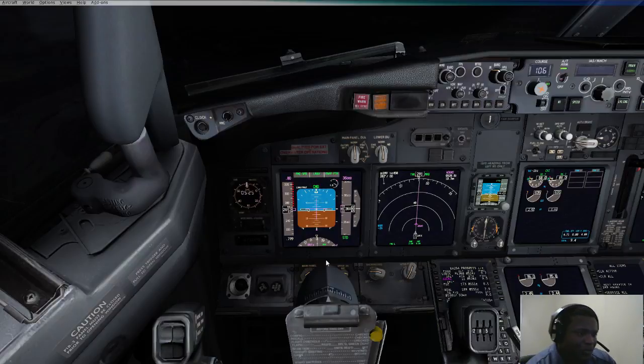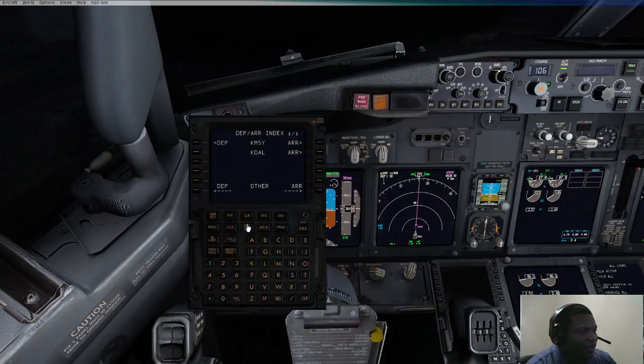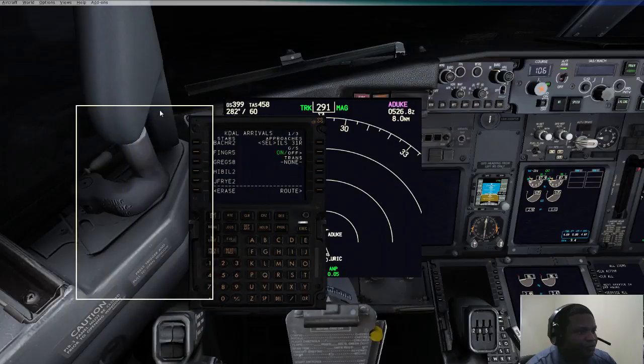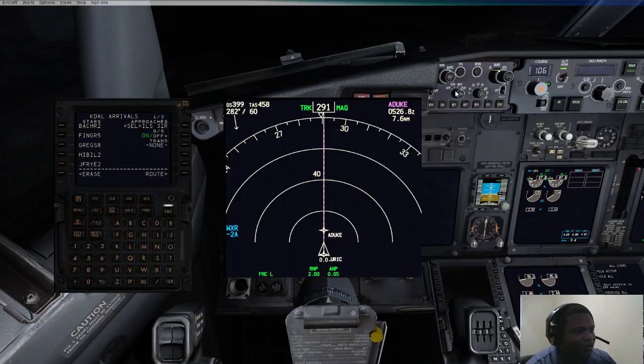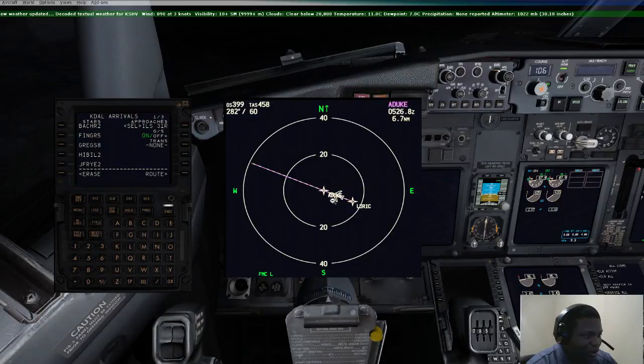So, for instance, we'll go back to our flight management computer, and it's showing in progress we're about 180 miles from Dallas. So we'll go ahead and tell the airplane to pick a runway. Let's say we're going to land on 31 right. To give us a better graphical representation, we'll put this display on plan mode, so it's showing where our airplane is in reference to the programmed flight plan.